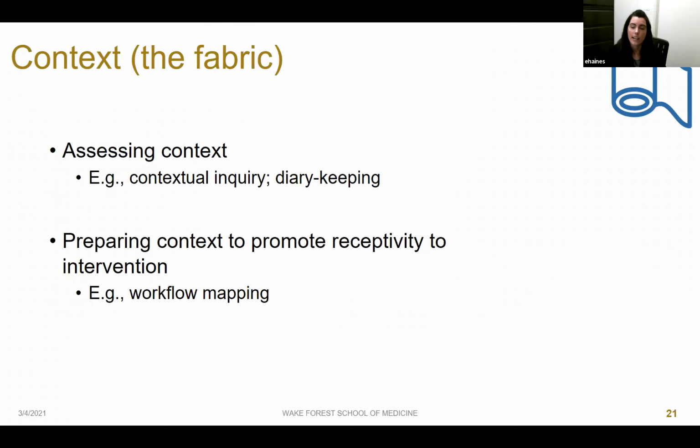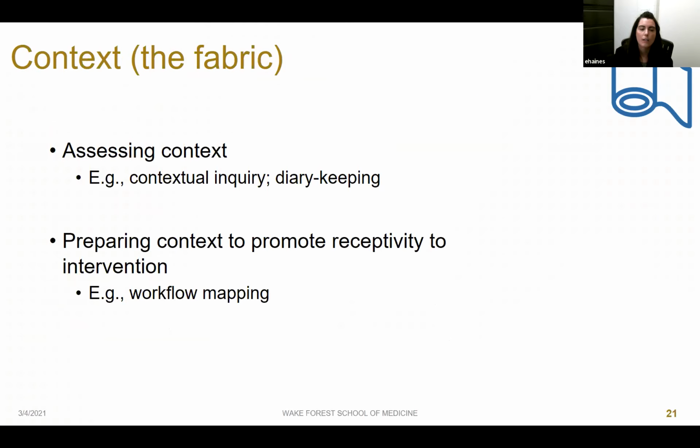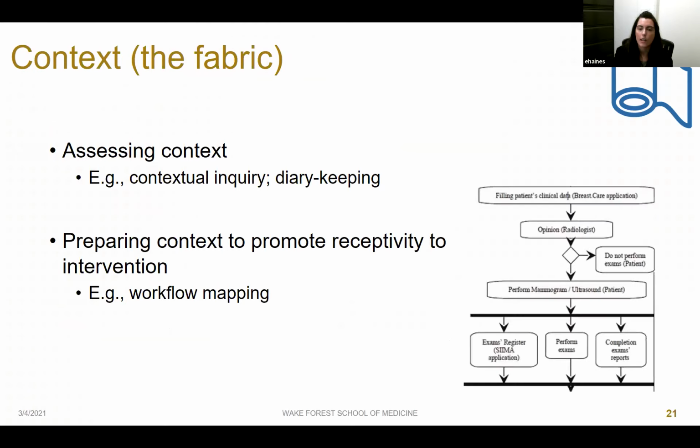In terms of context, user-centered design offers methods for generating in-depth descriptions of context. For example, you might observe users in their own environment using contextual inquiry methods from user-centered design, or you might use diary keeping in which users record their tasks and experiences related to the product of interest. And user-centered design also offers methods for modifying context to make it more receptive to implementation. For example, you might use workflow mapping to modify workflow to accommodate intervention implementation.